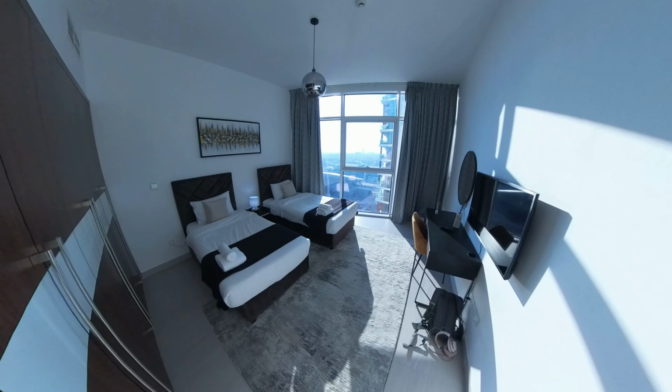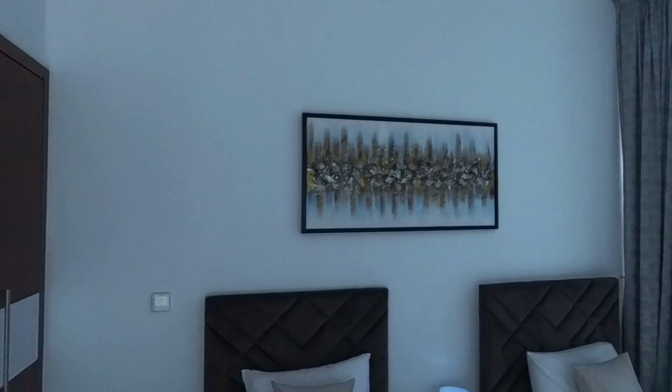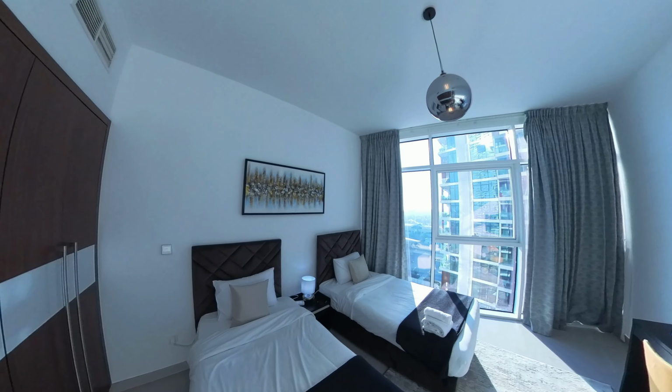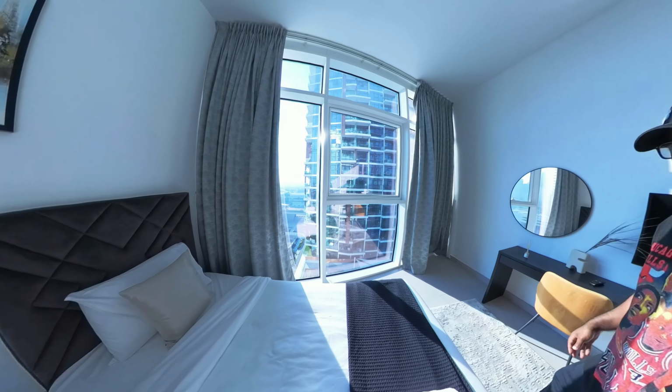Over here you have two beds. Nice paintings too. The decor is very nice and modern, as you can see. Got an extra pillow right there in case you need a pillow to go between your legs when you sleep sideways. Things of that kind of nature.